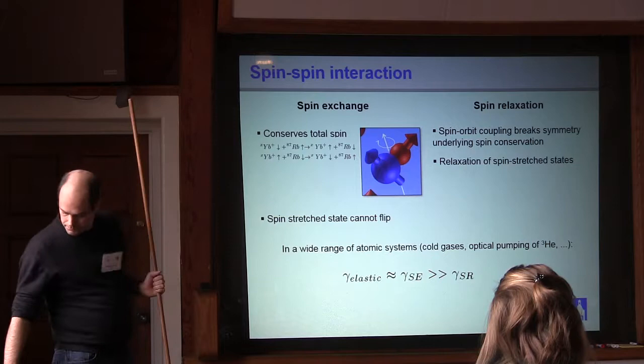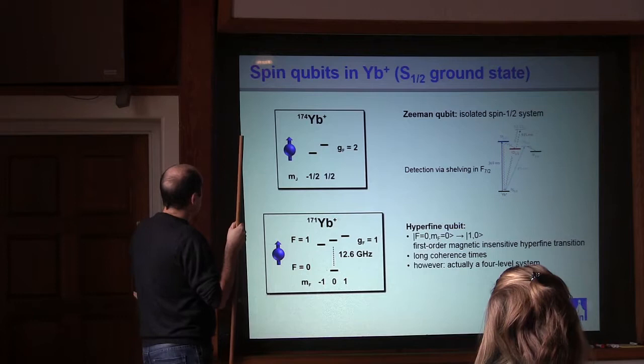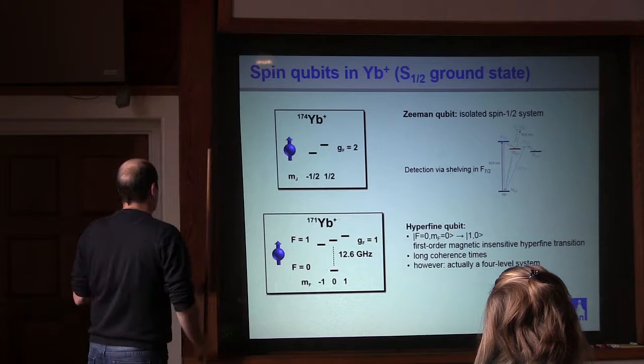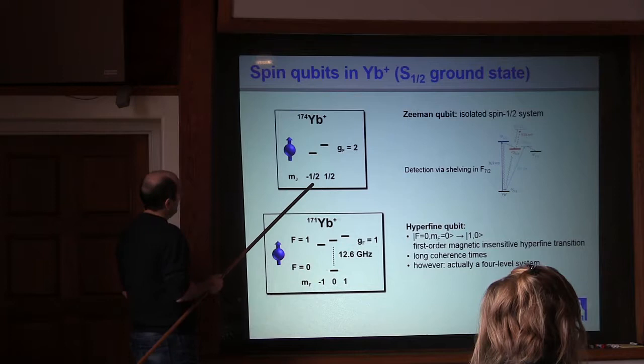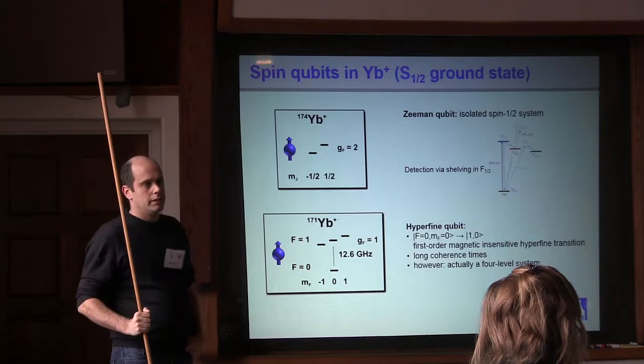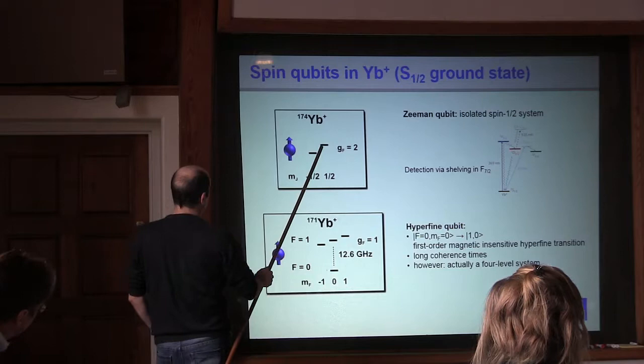Okay, so how do we detect that? Basically, we have two spin qubits in our ytterbium ion, depending on which isotope we're using. The 174 ytterbium has no nuclear spin, so the ground state is just either electron spin up or electron spin down. So these two levels form a very simple qubit system. However, it's magnetic field sensitive, so it has a small drawback, but still it can be used. And then we can do a selective readout of either of these two states.